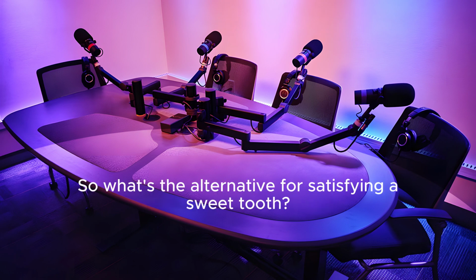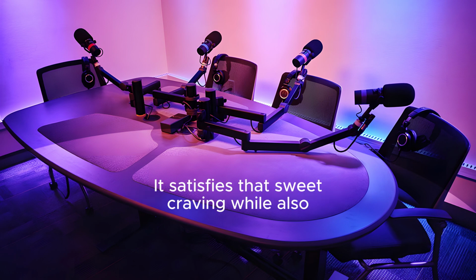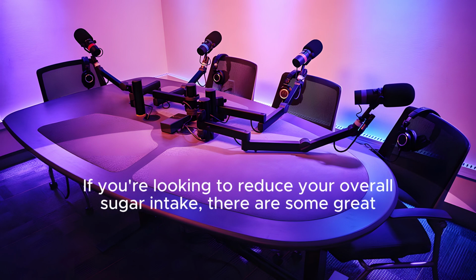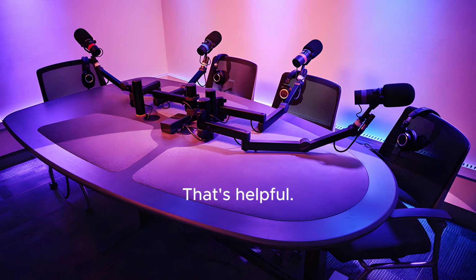Wow, I didn't realize sugar substitutes could be problematic too. So what's the alternative for satisfying a sweet tooth? Fruit is a great option, Jamal. It satisfies that sweet craving while also providing fiber, which is great for gut health. If you're looking to reduce your overall sugar intake, there are some great resources out there, like Good Housekeeping's 21-day sugar detox plan. That's helpful.